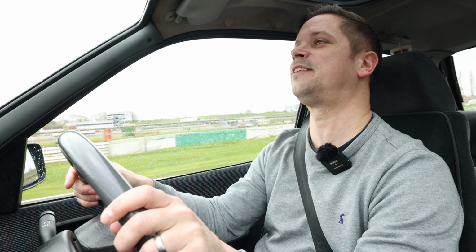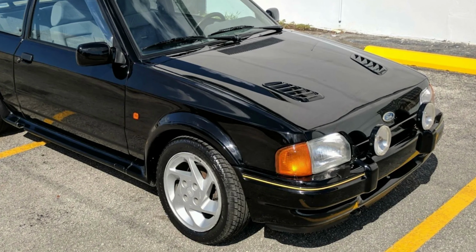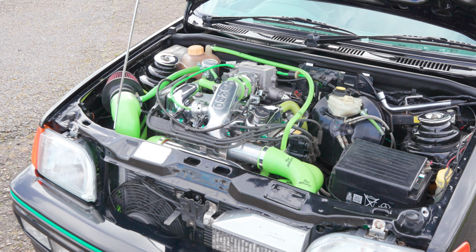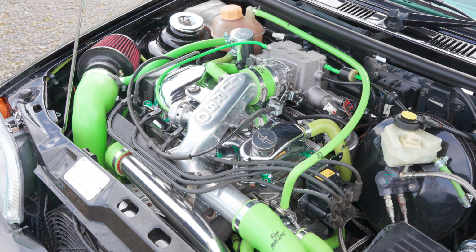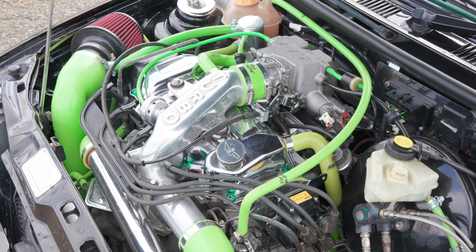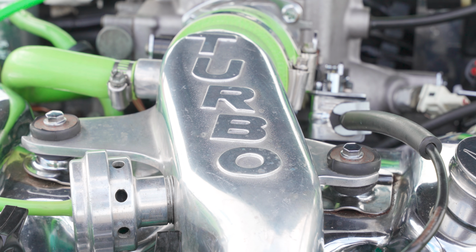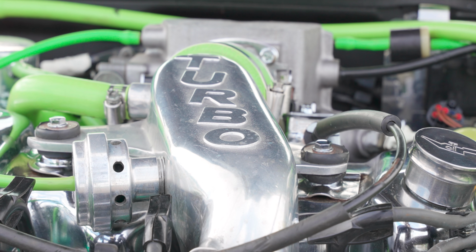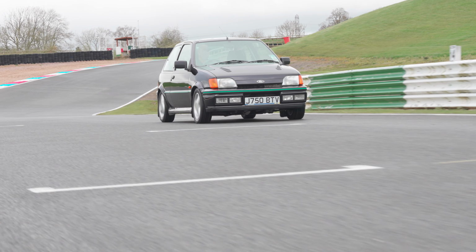Now, it would be simplistic to say that Ford took the engine from the Mark IV Escort RS Turbo and plonked it in the front of the Fiesta. Essentially that is what they did, but it had different engine management, different manifolds, different intercooler, and a smaller Garrett T2 turbo, which spooled up faster to make it more usable. And at lower revs, you don't get as much lag driving the Fiesta RS Turbo as you do the Escort.